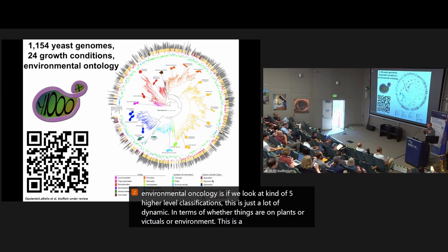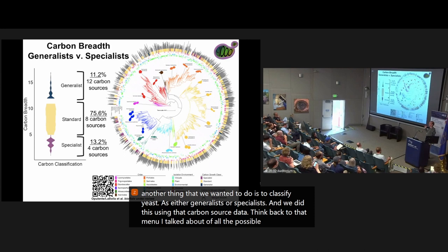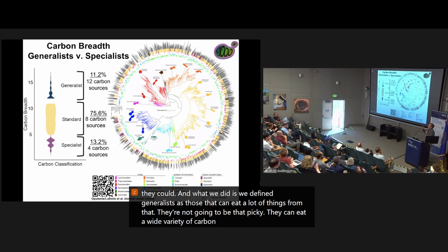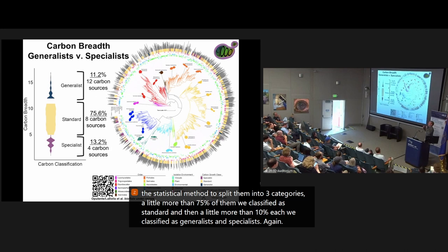So another thing that we wanted to do is to classify yeasts as either generalists or specialists. And we did this using that carbon source data. Think back to that menu I talked about of all the possible things that they could eat. What we did is we defined generalists as those that can eat a lot of things from that menu. They're not going to be that picky. They can eat a wide variety of carbon sources, and specialists as those that are just going to eat a handful of carbon sources. And we used a statistical method to split them into 3 categories. A little more than 75% of them we classified as standard, and then a little more than 10% each we classified as generalists and specialists, again, based on the number of things that they could eat, or their carbon breadth.